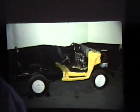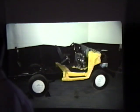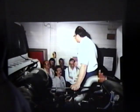Some of the training aids we have to build ourselves. This is a little unit that got in a little bit of trouble out on the roadway, and we decided it might make a good training aid for ECFI, Electronic Controlled Fuel Injection training.